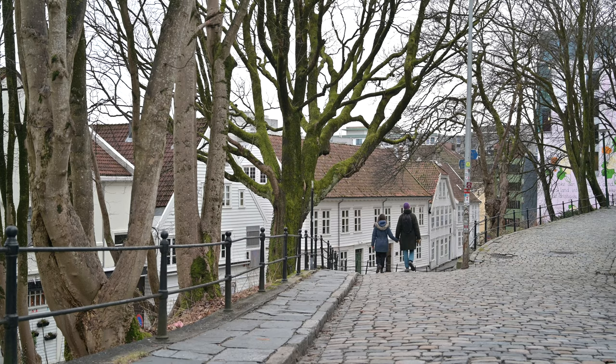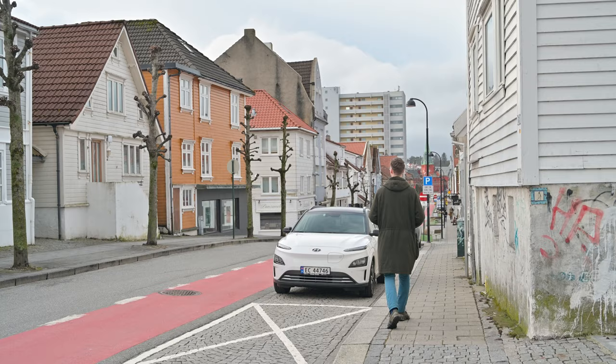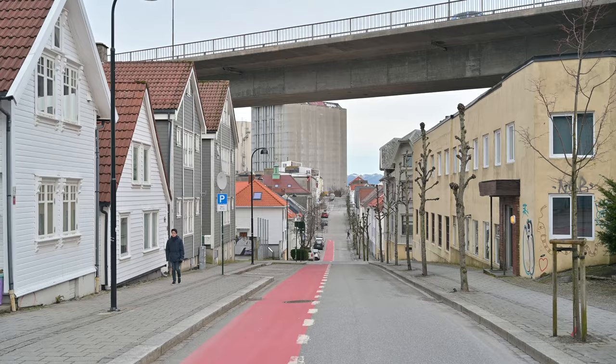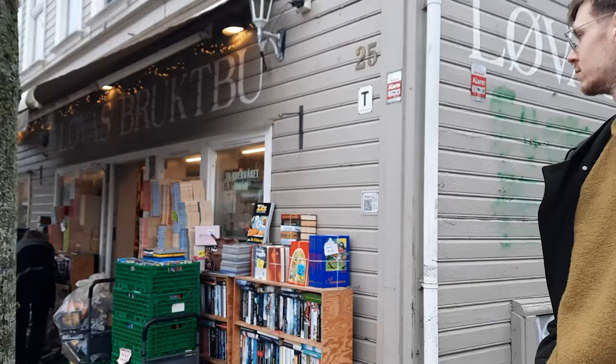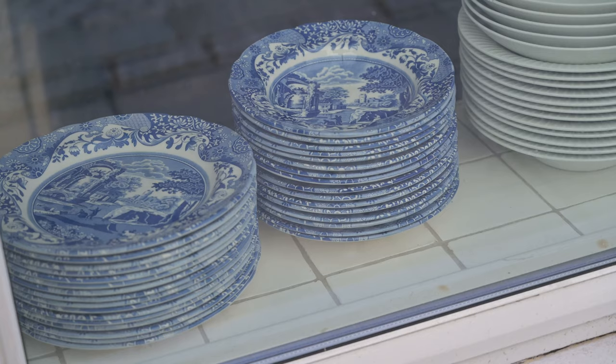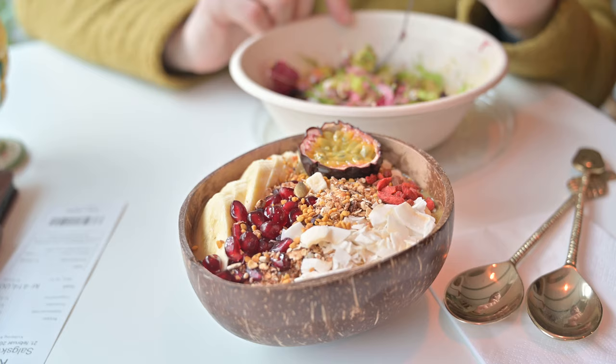By this point, if you're like us, you might be starting to get kind of hungry. And then I actually recommend that you head for a different part of the city entirely, which is called Pedersgata. And Pedersgata really wasn't that interesting when I was younger. It was a few restaurants and this thrift shop. But today, it is just this long line of restaurants, and there's really something for everyone here.